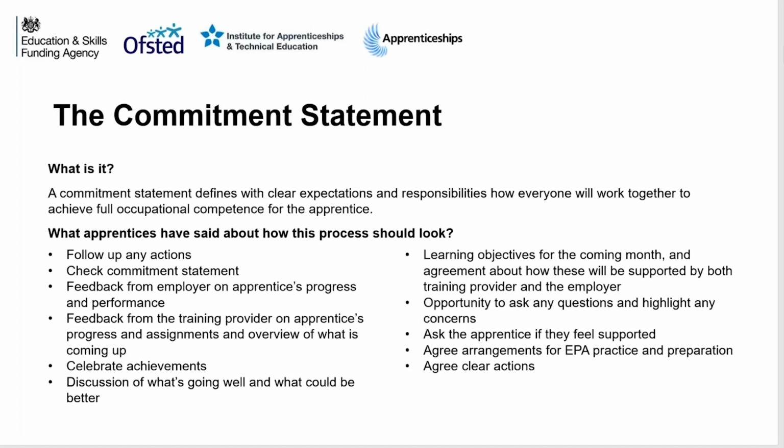So as an Apprentice panel, we believe that the success of this partnership is underpinned by a great quality commitment statement. A commitment statement defines with clear expectations and responsibilities how everyone should work together to achieve full occupational competence for the apprenticeship. And as an Apprentice panel, we put together a few themes which I'll touch on as to how we think you can get the best out of your commitment statement and the tripartite or quad meetings that you have between the apprentice, training provider, employer, and if you can get them, the endpoint assessment organisation.